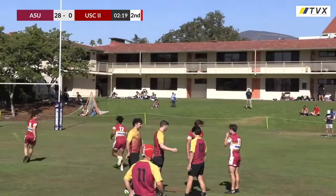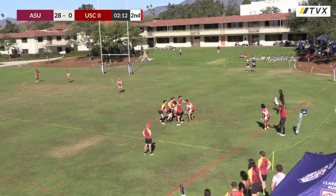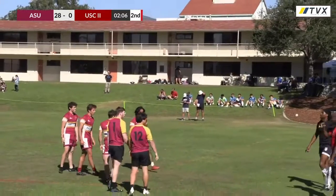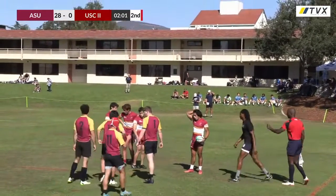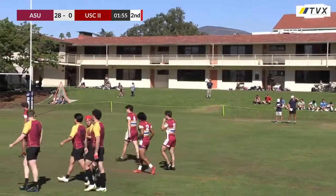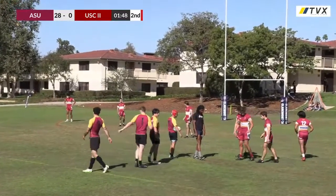Laguna set for the line out. USC trying to get their numbers and personnel correct. Ball's up and the referee calls not straight. Arizona State will have a choice for either a line out or a scrum. Hurl elects for the scrum, so we'll take it out to the 15-meter mark. Scrum down to the Sun Devils.